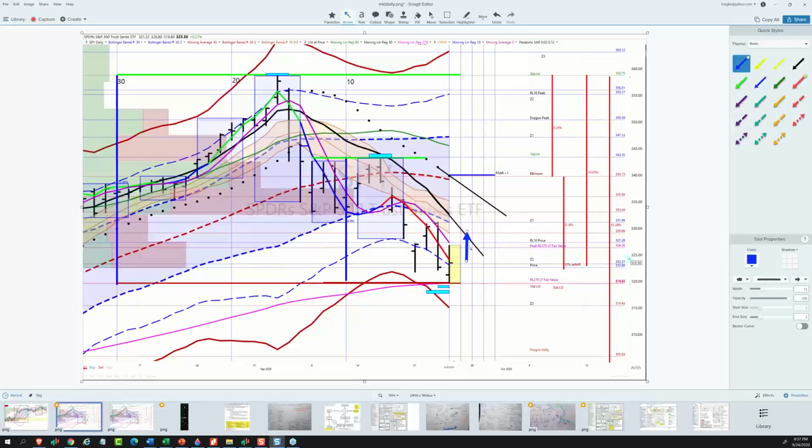So this move could just very easily get to, this could get to like 329 pretty easily, and that's really where it runs into the first resistance of the southern skin of the dragon. So that's the first move that we got to watch for. Can it continue to gain to 329? If it does that, that's actually good because it takes out today's high.